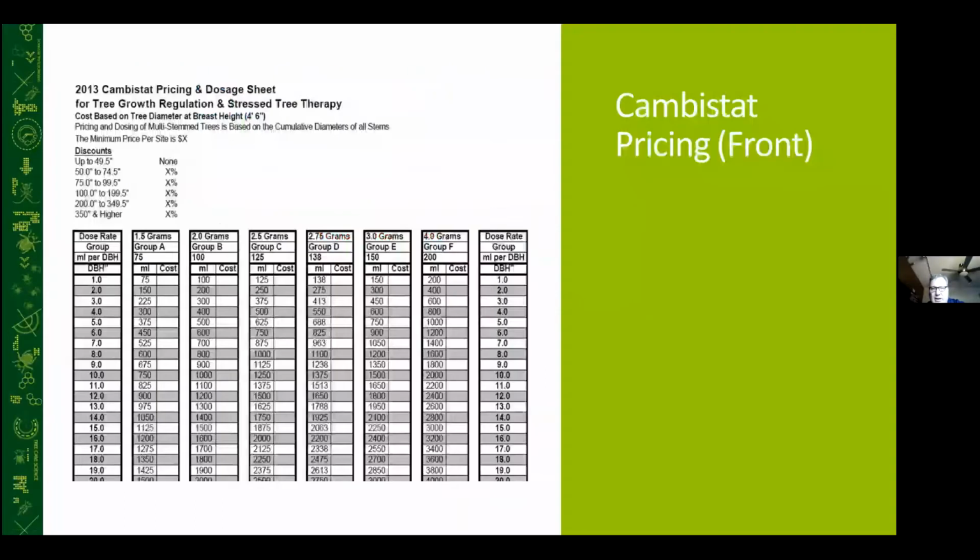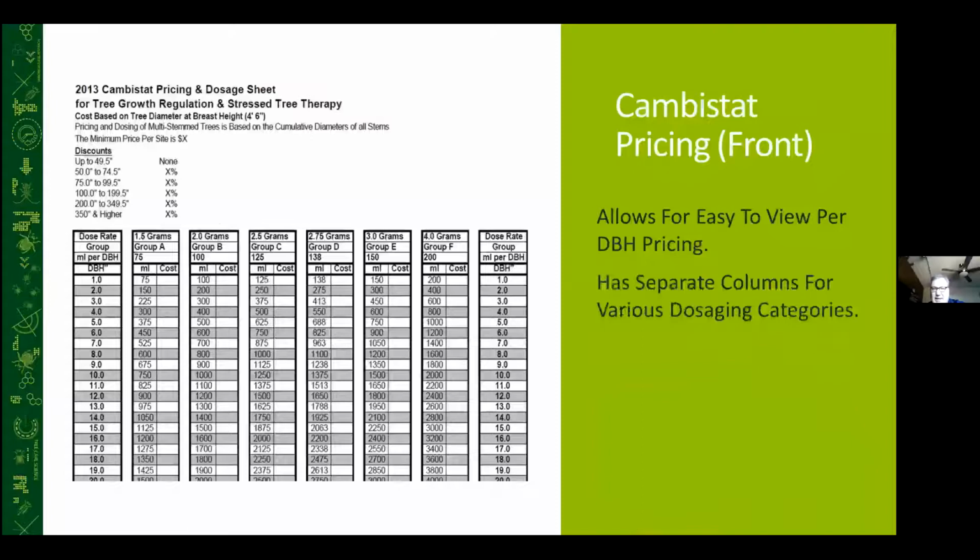Went the wrong way. So here's an example of what it looks like for us. I blanked out, obviously, the dollar amounts and the percentages and the minimums. But you can see here, if you were to look at a tree that's 10 inches in diameter and was in one of these different rate categories for Cambistat, you would be able to see exactly how much you should be charging. It has separate columns for the different dosaging categories.